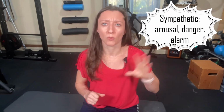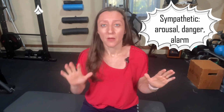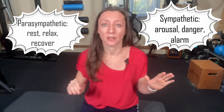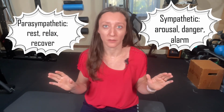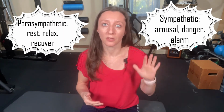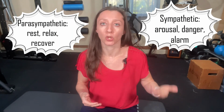Now, a little word on why this works. Our diaphragm is directly connected to nerves that communicate with our nervous system. We have 2 sides to our nervous system. We have the part of the nervous system that's associated with arousal, danger, alarm, alertness, not always a bad thing. And then we have the side of the nervous system that is connected to our rest, relax, chill out response. If you have chronic dizziness, you're likely living in this area of your nervous system. You're likely on alert all the time.